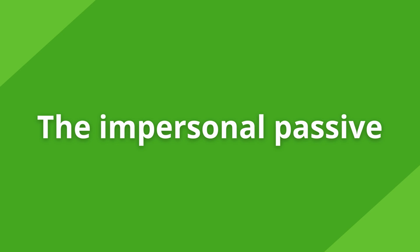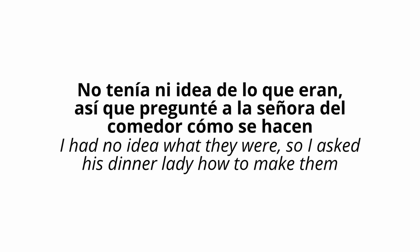I said I had no idea what they were, so I asked his dinner lady how to make them. And we now know that we say, no tenía ni idea de lo que eran. Así que pregunté a la señora del comedor cómo se hacen.